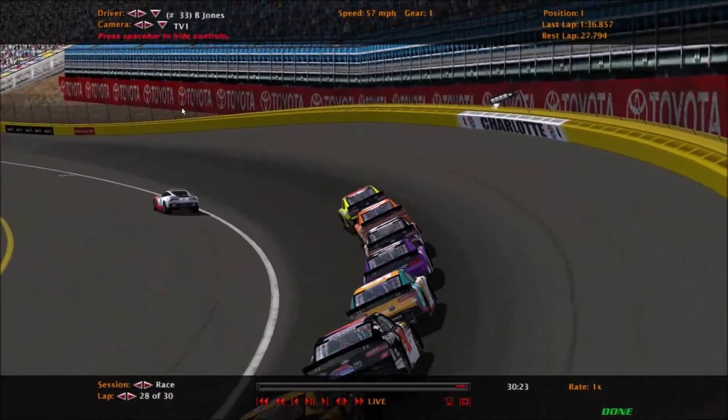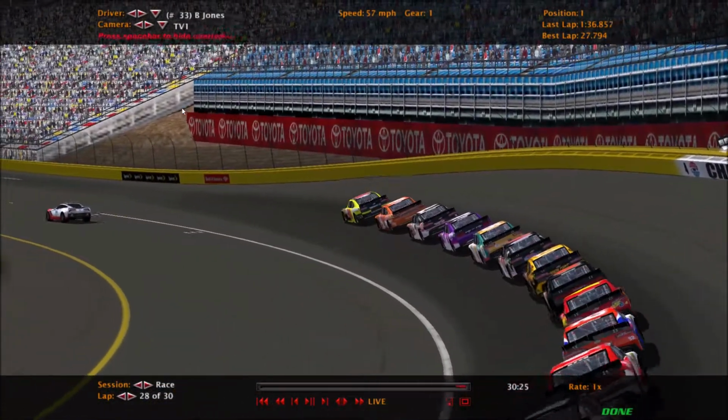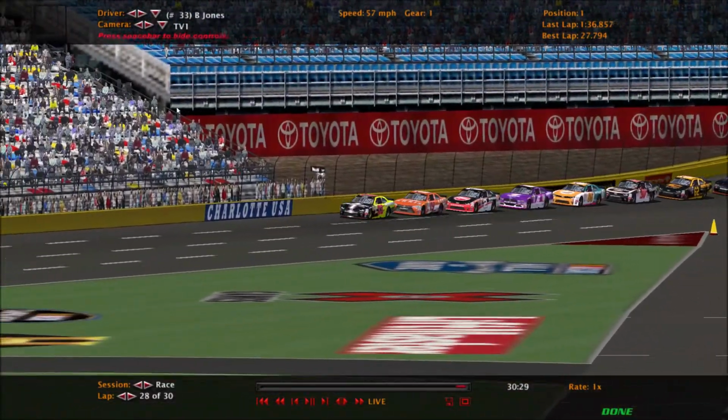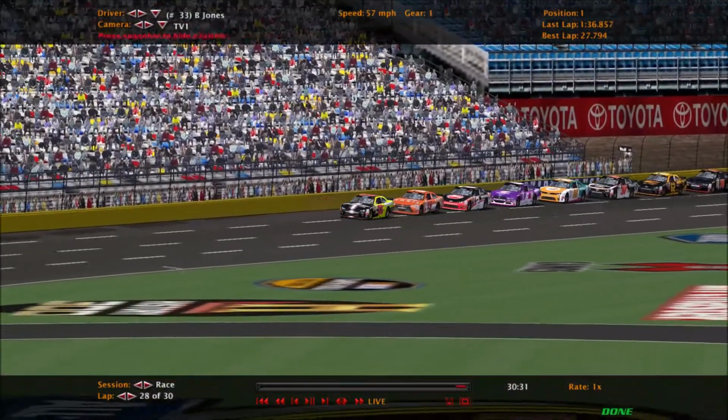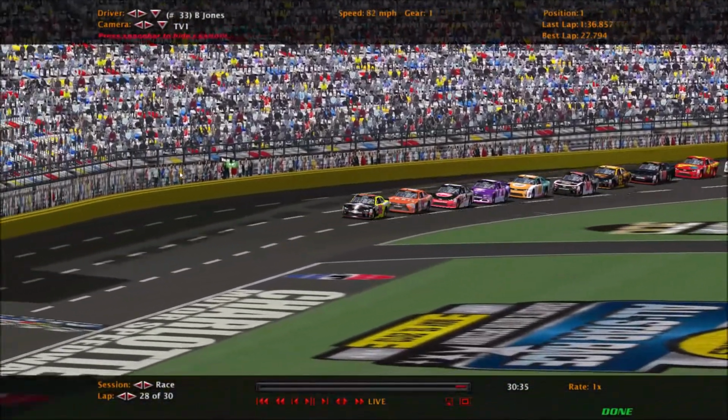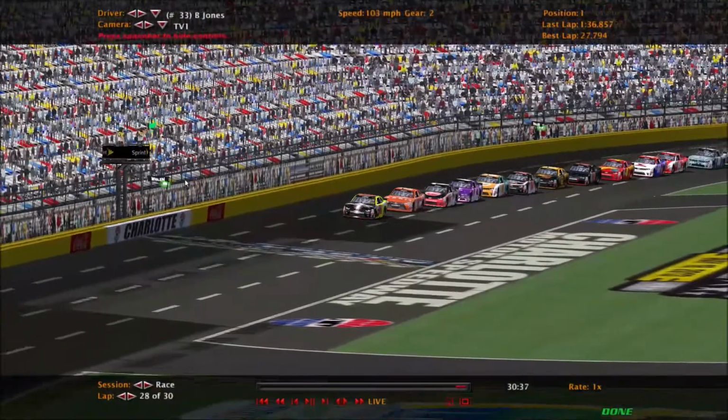Pace car in. Will it end under caution? Will we go clean and green to the end? Will there be a wreck on the last lap? We don't know yet. As they come into the restart zone, anyone's race inside the top 10, maybe even farther back. Green flag is back out. We're racing one more time here at Charlotte.